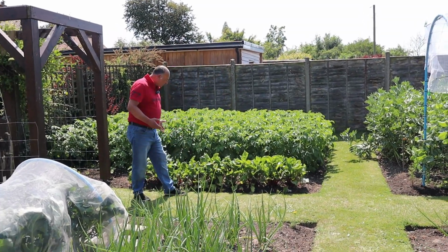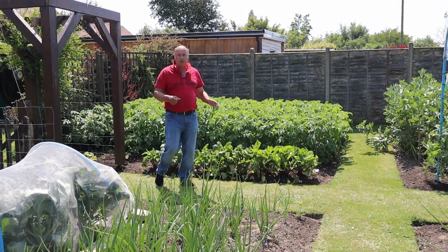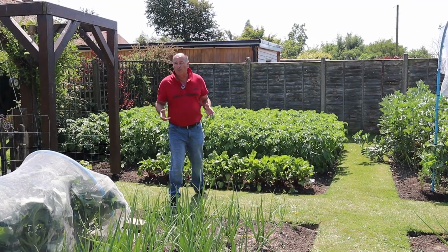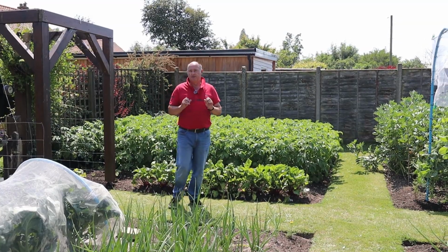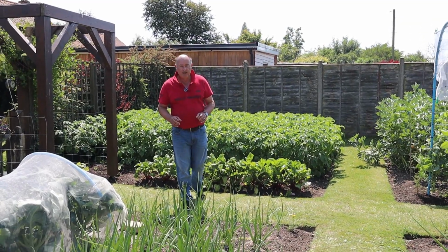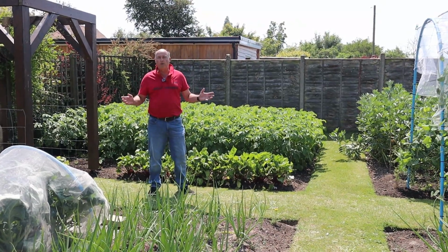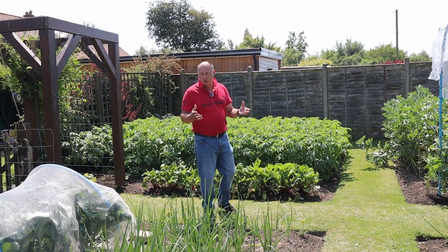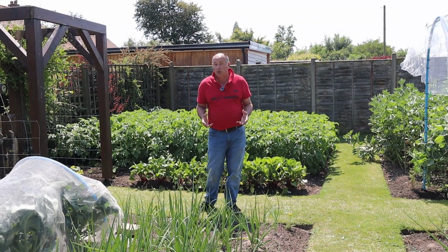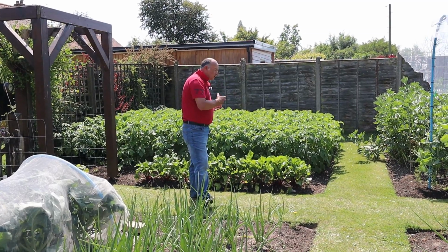Also, beetroot. This beetroot is ready for a harvest. We're twisting out the larger ones as and when we want them. But now is the time to be sowing the next generation of your beetroot, and then getting them out into their final positions next month, and then you can let those grow away and they'll get to a nice big size by the time we get to autumn, October, November time. They store really well too, so it's a great thing to be sowing more of your beetroot.